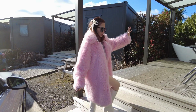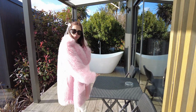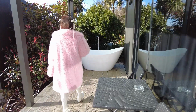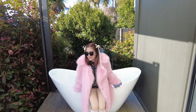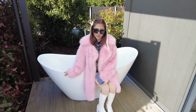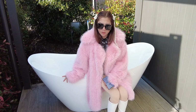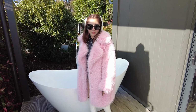Alright, so this is actually a mini hallway papunta sa aming room. We have our own deck with table and chairs. This is my favorite part. We have the outdoor bath. Planning to try this one later pag uwi namin. But I'm also not sure kasi it's really cold right now. Almost 0 degrees. But it's so pretty kasi napaka-Instagrammable niya.